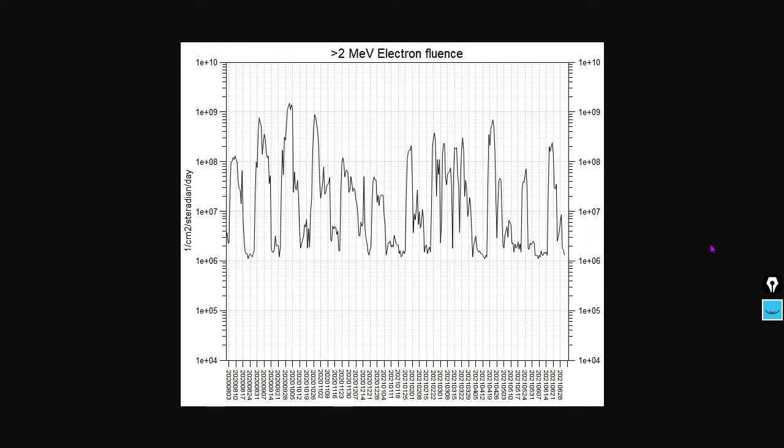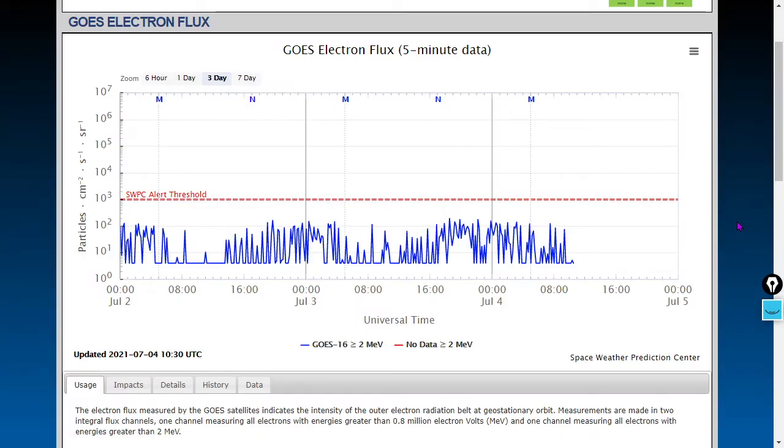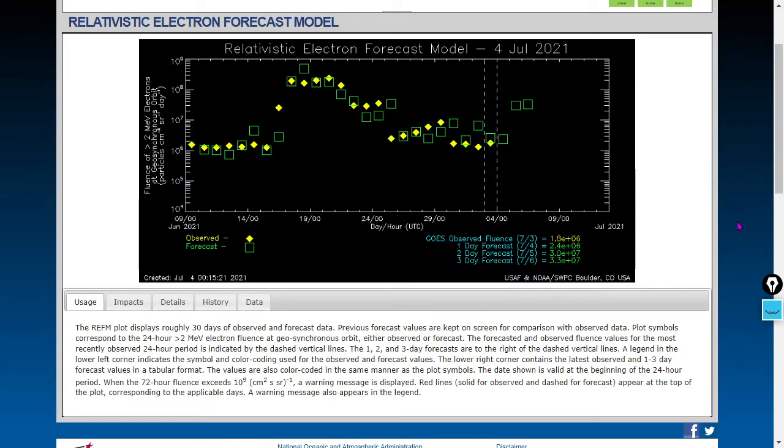Here's me learning to speak English again. The relativistic electron chart over the past year from Solon.info. Here's the 3-day chart of the electron flux. Nothing to write home about there. Moderate levels. And here is the forecast model. The forecast from NOAA is for additional moderate levels.